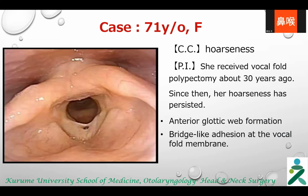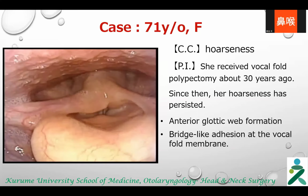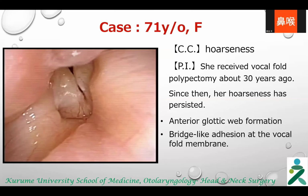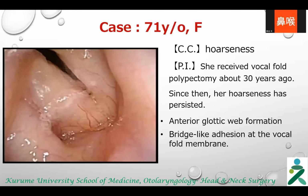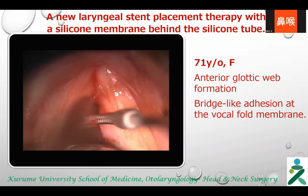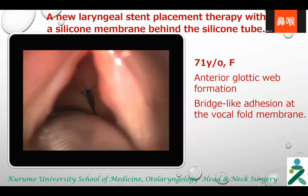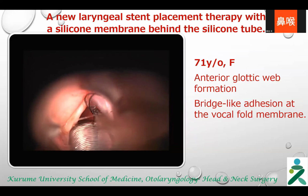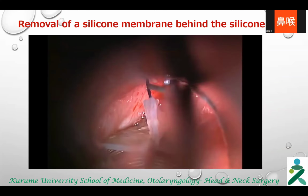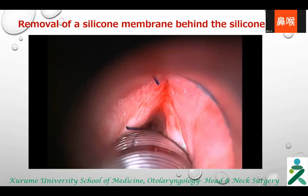I'll show you a case of a 71-year-old female whose chief complaint was hoarseness. She underwent vocal cord polypectomy about 30 years ago. Since then, her hoarseness has persisted. You can see anterior glottic web formation and bridge-like adhesion at the vocal cord membrane. First, the bridge-like adhesion at the vocal cord membrane was removed using scissors, and the anterior glottic web was incised. Then, a new laryngeal stent with the silicone membrane behind the silicone tube was fixed in place like this. This video shows the removal of the silicone membrane behind the silicone tube. You can see no granuloma, and you can see an almost normal anterior commissure shape.